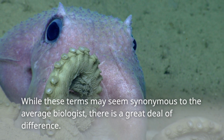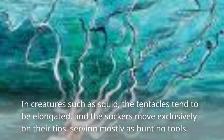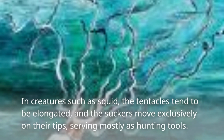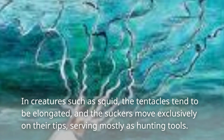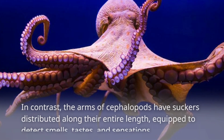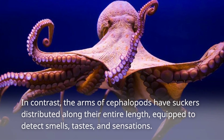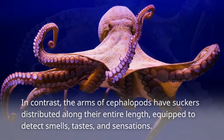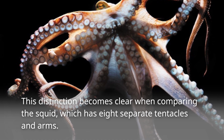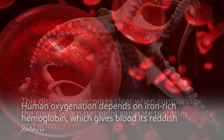While these terms may seem synonymous to the average biologist, there is a great deal of difference. In creatures such as squid, the tentacles tend to be elongated, and the suckers are found exclusively on their tips, serving mostly as hunting tools. In contrast, the arms of cephalopods have suckers distributed along their entire length, equipped to detect smells, tastes, and sensations. This distinction becomes clear when comparing the squid, which has 8 arms and 2 separate tentacles.